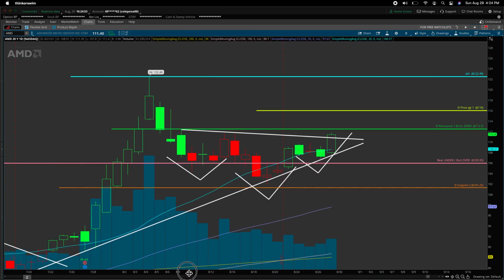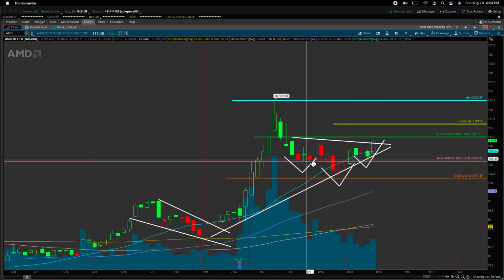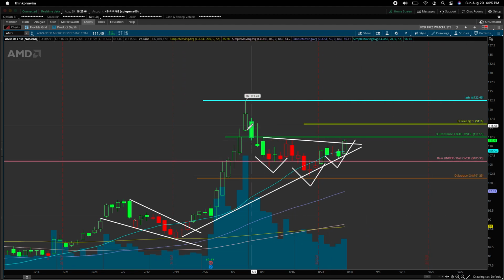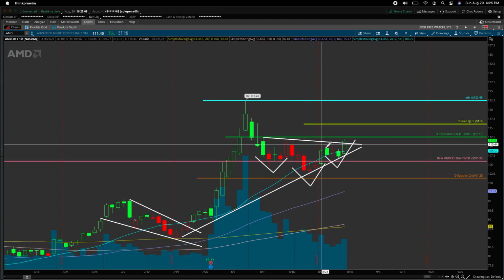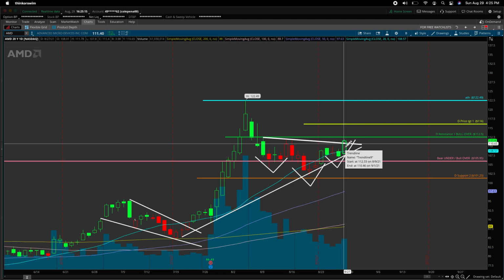AMD. And I dived into this a little more. This one has been pretty much a really choppy one the past few weeks. But I believe this one's actually having a breakout now due to multiple setups. So we have a triangle right here, a little bit of a wedge triangle. We have a trend line right here, from right here, right here, right here. And we broke it last Friday.